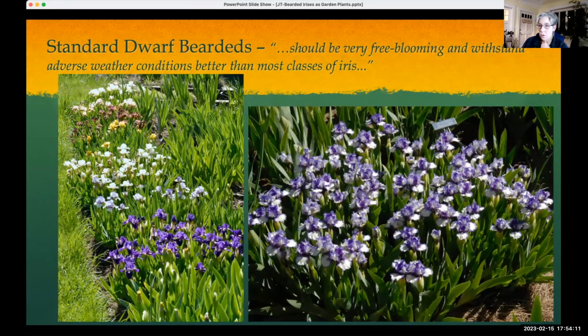The standard dwarfs, what the standard says about that is that they should be very free blooming and withstand adverse weather conditions better than most classes of irises. Now, I don't know why they have to do it better than most classes of irises, but the point is they should be something that will bloom regardless of whether we have a good winter or a bad winter around here. And the good news is, for the most part, a lot of the standard dwarfs bloom very well here.